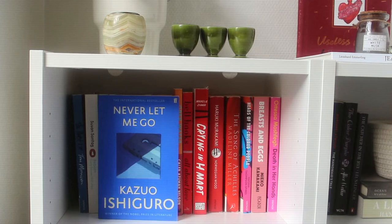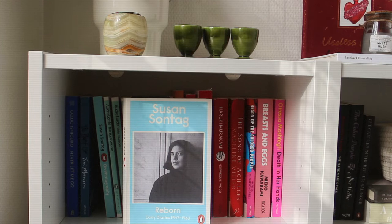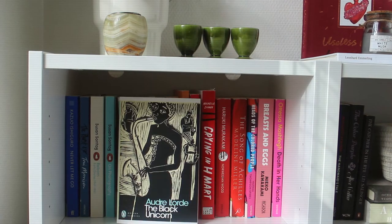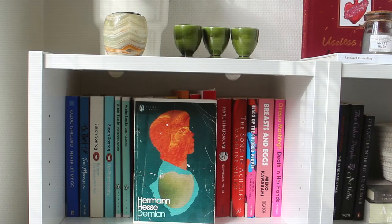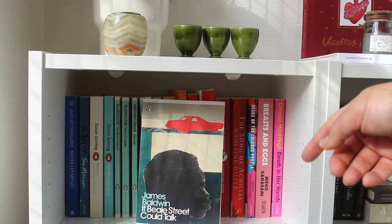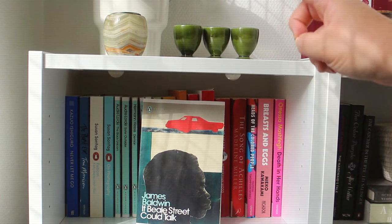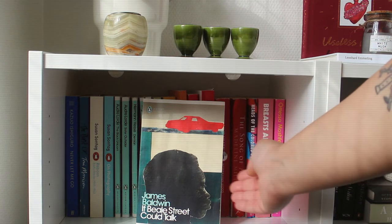Never Let Me Go by Kazuo Ishiguro, The Bluest Eye by Toni Morrison, Susan Sontag's Reborn, The Early Diaries from 1947 to 1963, On Photography by Susan Sontag, The Black Unicorn by Audre Lorde, Sister Outsider by Audre Lorde, Demian by Hermann Hesse, If Beale Street Could Talk by James Baldwin. I also own Giovanni's Room by James Baldwin in that very edition, and it was supposed to be right after that, but I'm currently lending it to a friend, so keep that in mind. It's supposed to be right next to this one on the shelf.